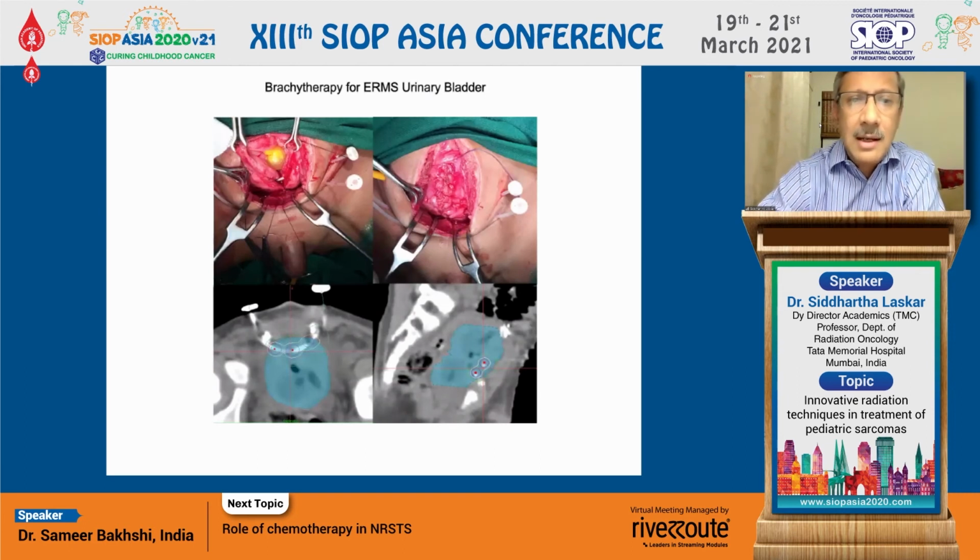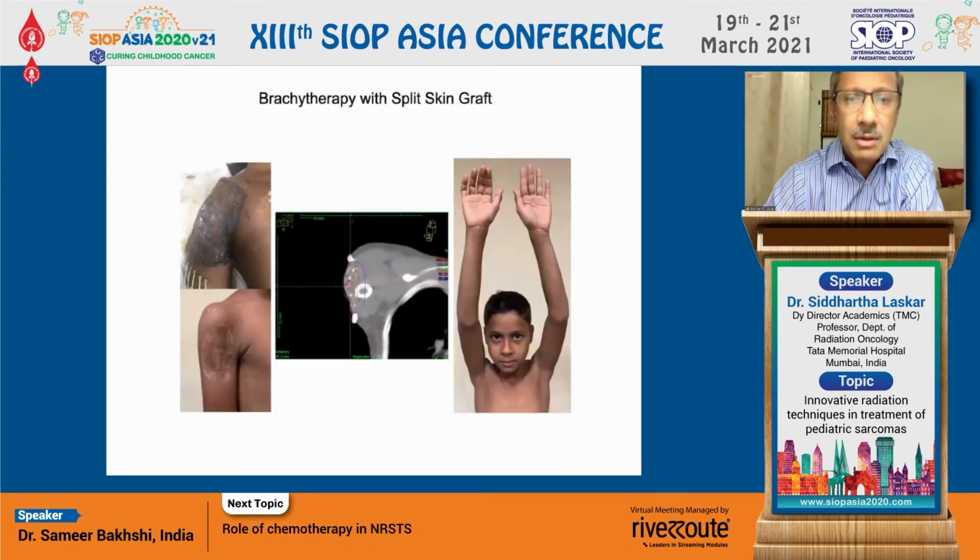We've expanded our indications. This was a child with a rhabdomyosarcoma of the urinary bladder. It was excised and we had to radiate it. Radiation using external beam or conventional radiation would entail radiating a little bit of the pelvic bone, but we were able to do interstitial brachytherapy and restrict the dose to the bladder only, and there was no dose to the surrounding bone.